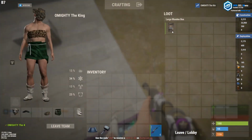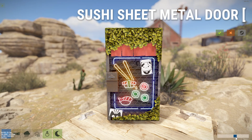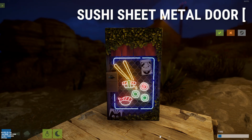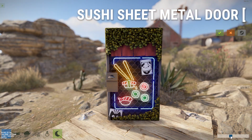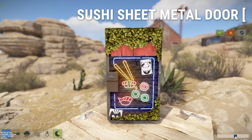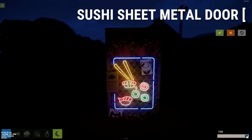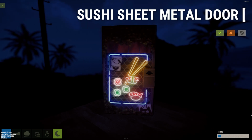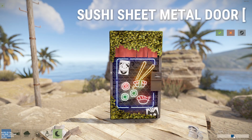So sushi. $3.85 is what this cheeky little bugger is going for, and we have had the Ramen Garage Door, and it doesn't say it on SCMM, but they are part of the same set, where I guess it'd just be like the food set. So the Ramen Garage Door is going for $6.85 at the moment on the community market with 77 quantity, and I do think that the Sushi Sheet Metal Door won't perform as well, so as I said, it's going for $6.85. And this Sushi Sheet Metal Door is going for $3.85.